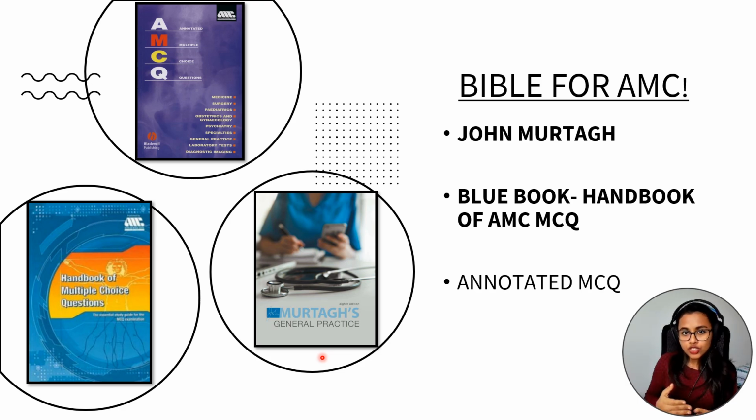But because this book is not as vast as other textbooks, since it includes a lot of things together, you will need to refer to a few other Australian textbooks also, to get an idea about a lot of other topics which might not be completely mentioned in John Murtagh.